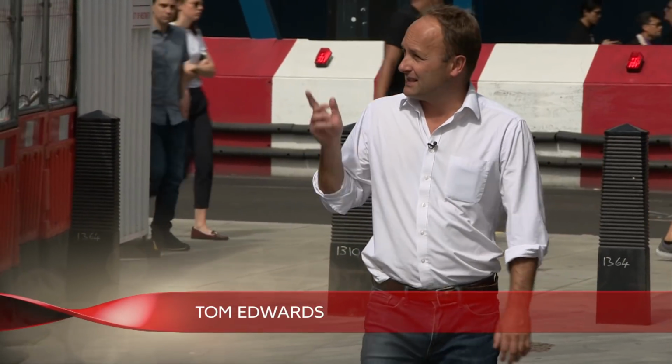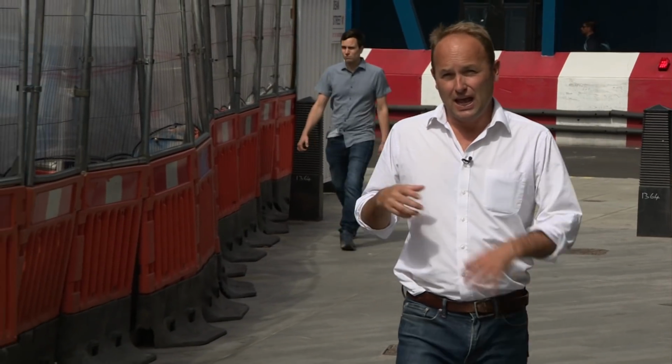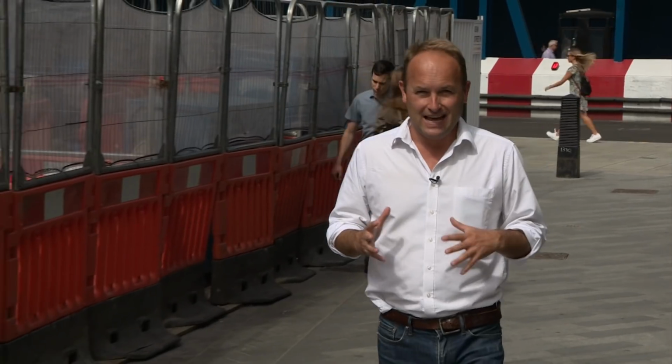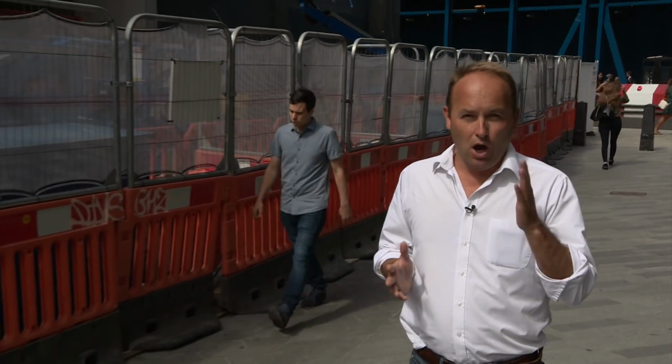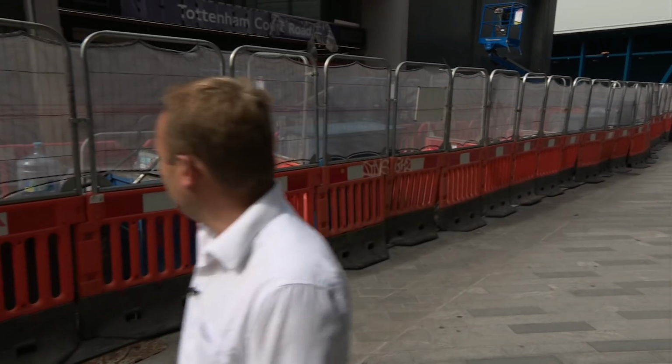This is why businesses are relocating to this area. This is Tottenham Court Road station and it's very nearly finished. It was, though, meant to open in December 2018. Now, though, the opening for the line, we've just been given a window between October 2020 and March 2021. Let's go and have a look.